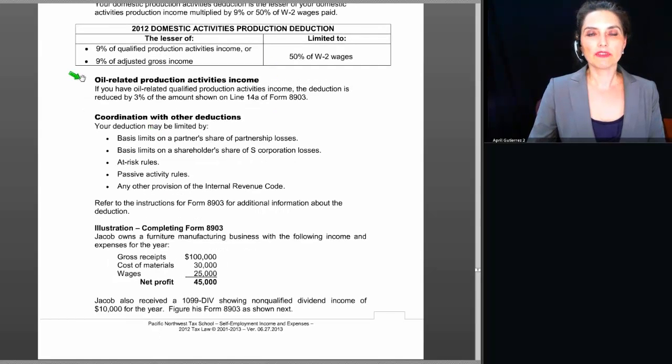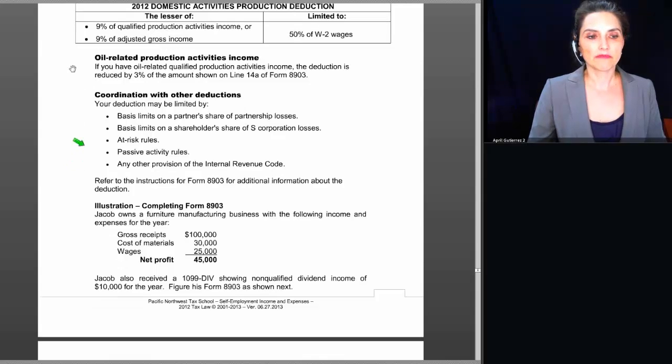Also, you can claim the domestic production activities deduction in relation to oil-related production activities income, but if you do so, the deduction is reduced by 3%. So the maximum would not be 9, it would be 6.